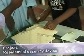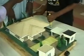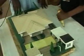The title of the project is for security purpose. All right. How does this project function? How does this security system function?